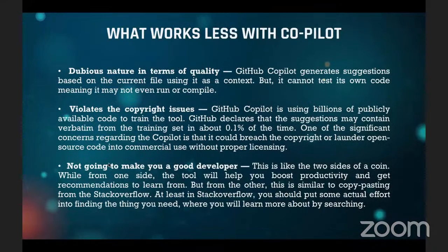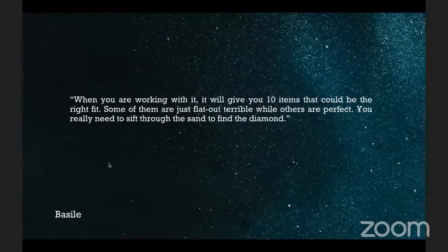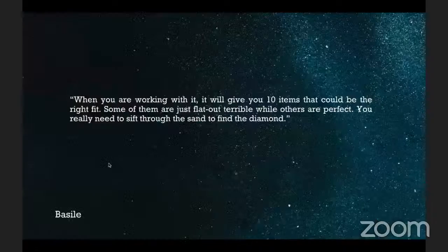Then the disadvantages of Copilot. I feel because Copilot was not trained on 100% bug-free code, Copilot will have a couple of bugs in its code also, because it was trained on code that had bugs. So that's one disadvantage. That's why they said that when you are working with it, it gives you 10 items that could be the right fit. Some of them are just flat out terrible, while others are perfect. You need to sift through the sand and find the diamond. That's trying to tell you that because it was trained on data that had bugs, bugs would be in its code also. That means you cannot be 100% accurate. There will be bugs in most of the code it's going to be writing for us.